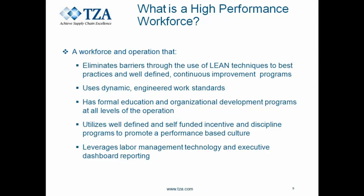Thanks, Christine. TZA thinks of a high-performance workforce as one that has successfully implemented the processes and tools that are necessary to enable their workforce within the distribution centers to perform at their peak potential. Then by using these tools has also educated and motivated their workforce such that performance has just become a part of their culture.